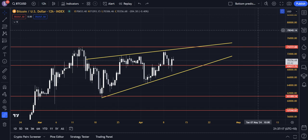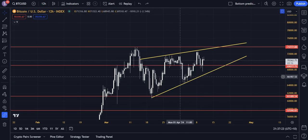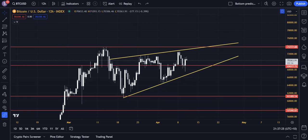Bitcoin is at a crossroads right now. It's at a crossroads within a larger structure. The larger structure here on the 12-hourly chart, as you can see, is an ascending wedge formation in yellow. We managed actually to hold on to the red support line here at 69k.